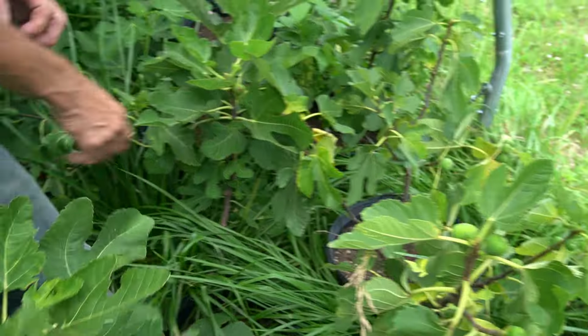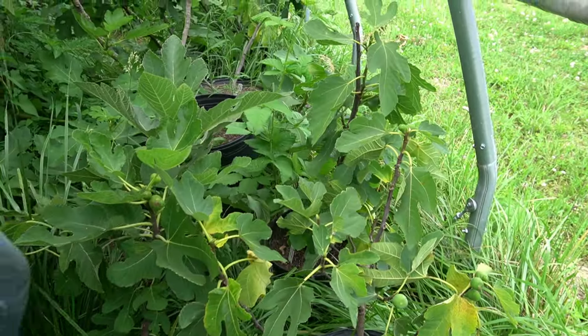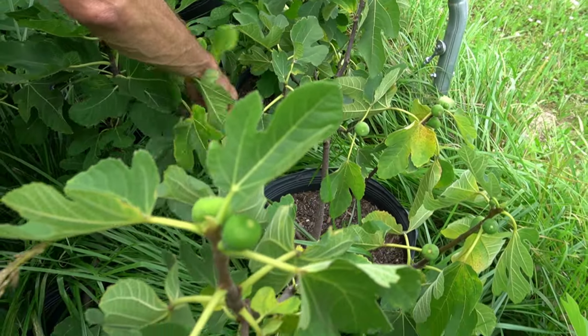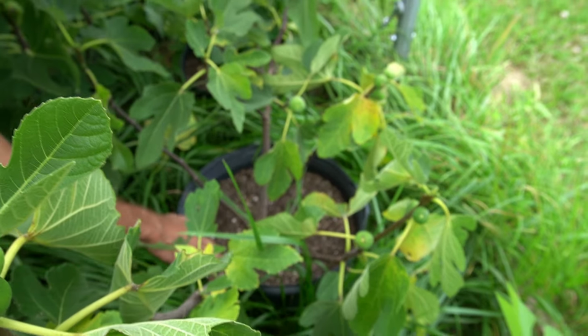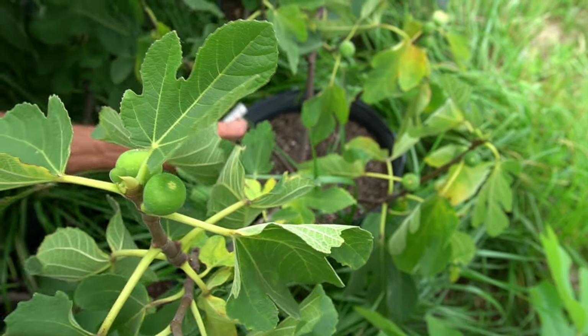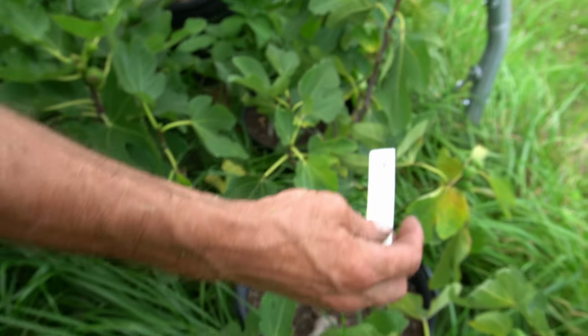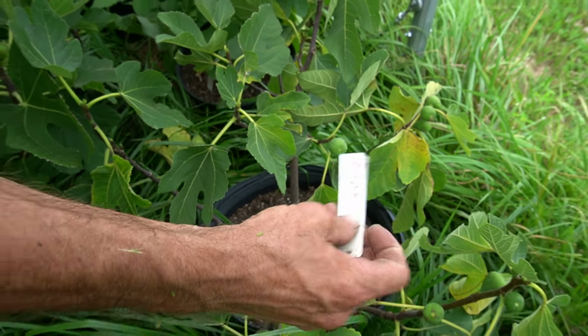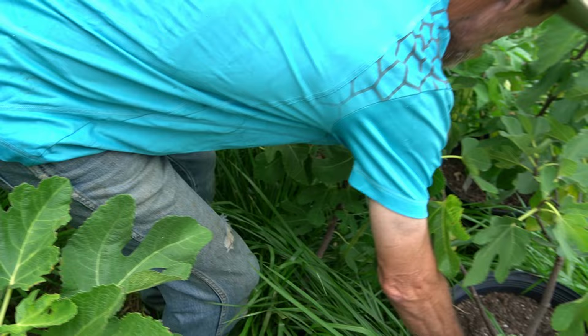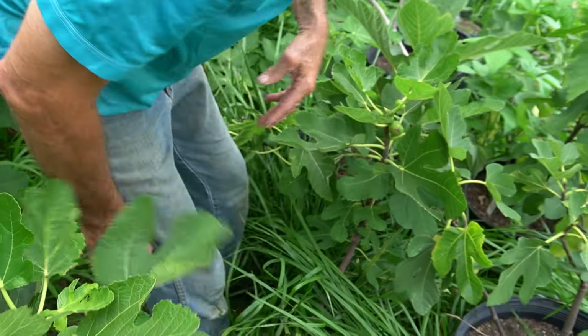This tree here likes to drop a few leaves. It's probably a little dry. I'm probably letting them get a little dry right now. I start doing that this time of year. Punjab, P-U-N-J-A-B, Punjab. Come from Sacred Origins. I don't know anything else about it.